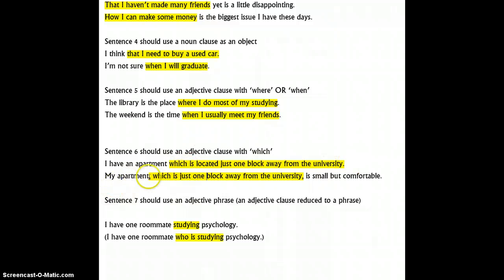Notice that I did a non-restrictive clause in the next example, which of course you're free to do. Just make sure you have the commas. My apartment, which by the way is just 1 block away from the university, is small but comfortable. Here this information is kind of by the way sort of stuff. The main sentence here can survive without it. My apartment is small but comfortable.